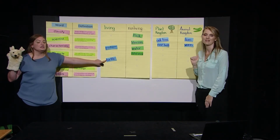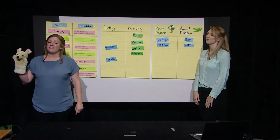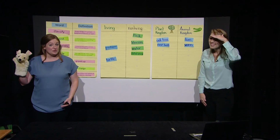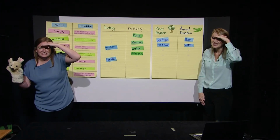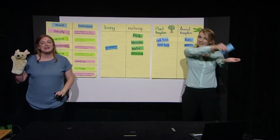How about a turtle? Is a turtle a member of the plant kingdom or the animal kingdom? Show us your motion. Yes, a turtle is a member of the animal kingdom.